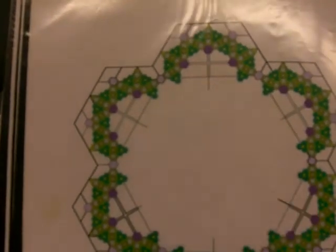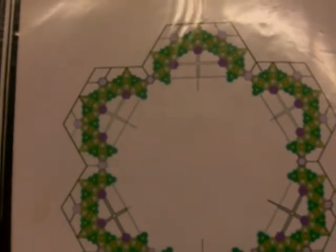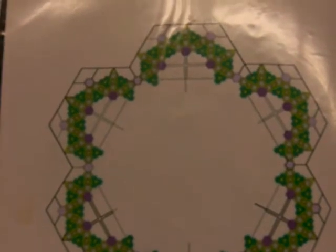In your center would be for your spiritual aspect. So you basically have a prayer circle. Your whole design is designed around prayer. And prayer does work.